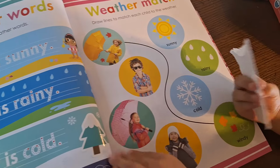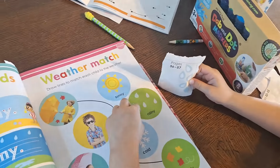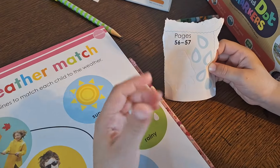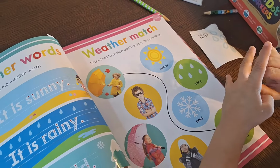Now the raindrops. I know I can't. She is saying they are tiny little raindrops. They are hard because they are tiny.